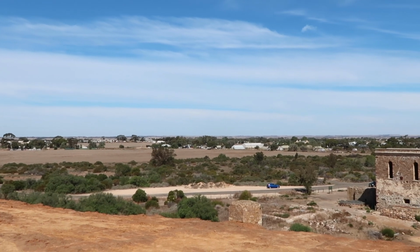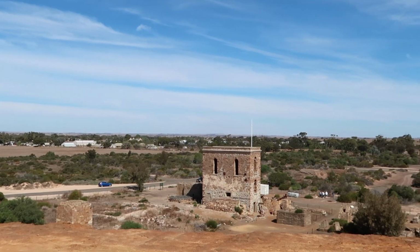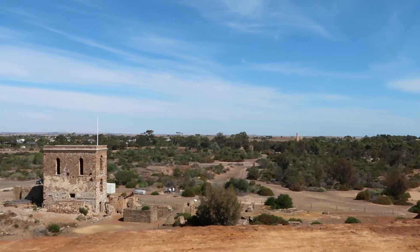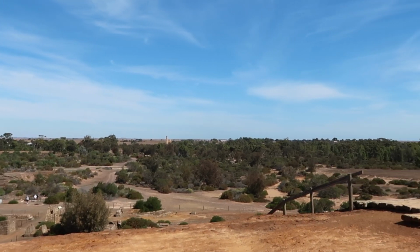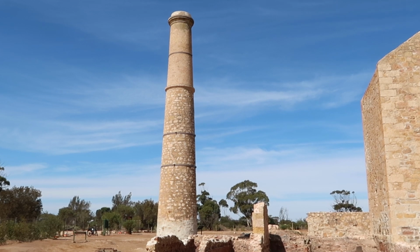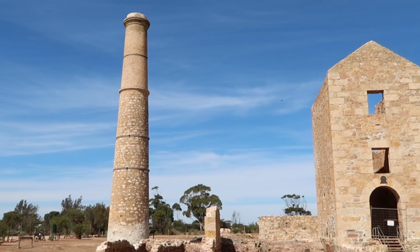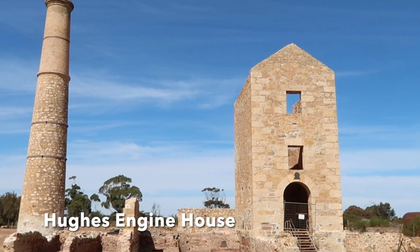There's a lookout on one of the tailings heap, so you can look out over the mine site. The round Cornish chimney. I know more about 19th century industrial chimneys than I ever wanted to thanks to visiting all these mine sites. The chimney belongs to the engine house that pumped the water out of the mines.